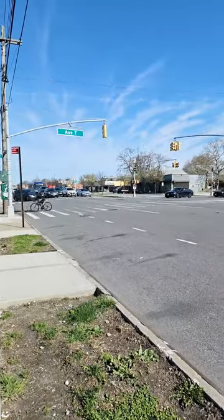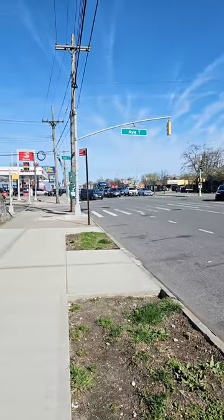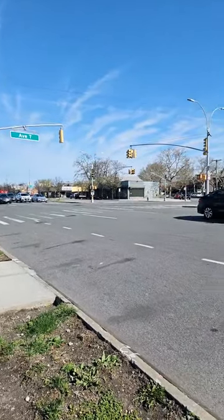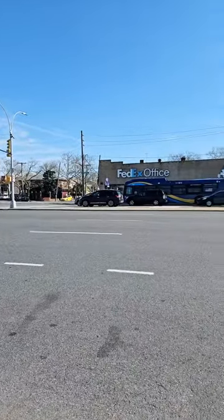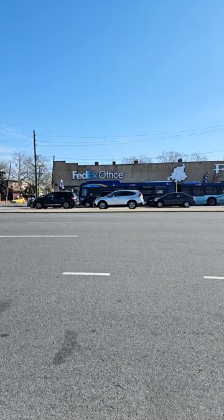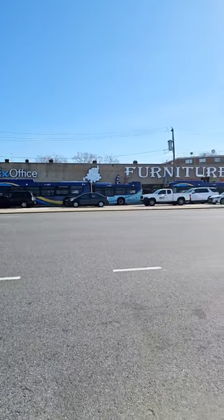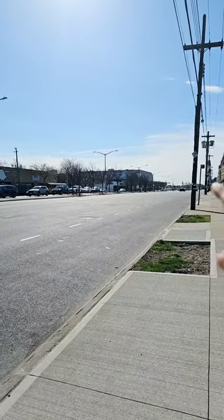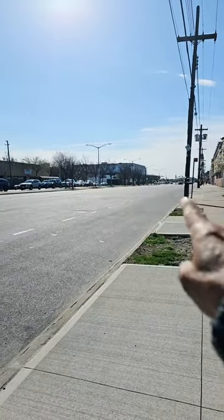So good morning from Brooklyn, New York. I'm here at Flatbush Avenue and Avenue T in Brooklyn, New York. And this is actually close to King's Plaza, which is the largest indoor shopping center in Brooklyn, New York over there.